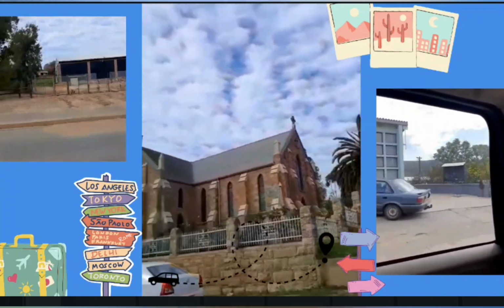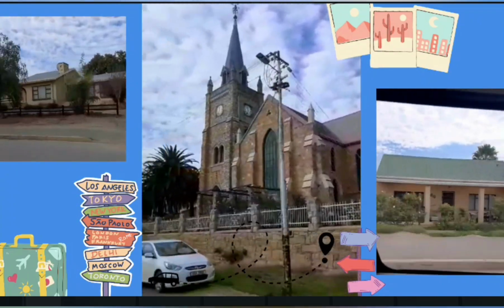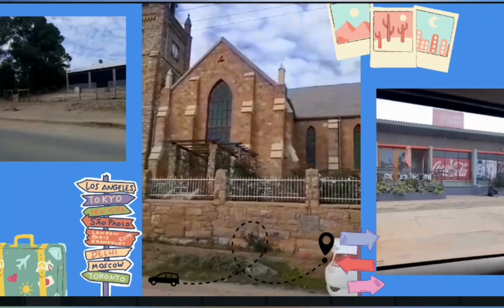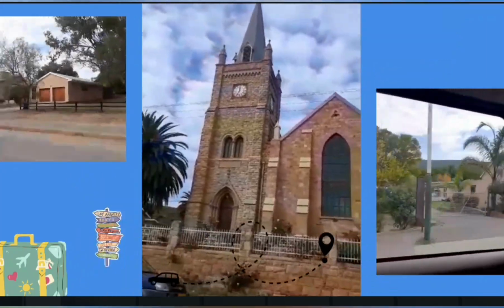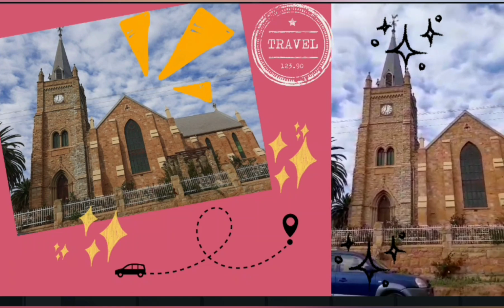Then, to see something different than plains and road, we stopped in one of the towns and just drove around as much as we wanted. And we saw the huge church, which was traditionally built with stone. And it's still the old stones that were originally built into it.